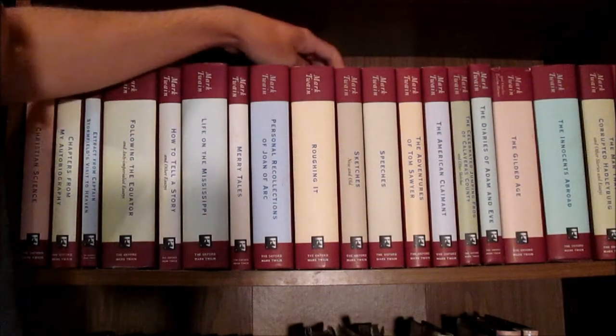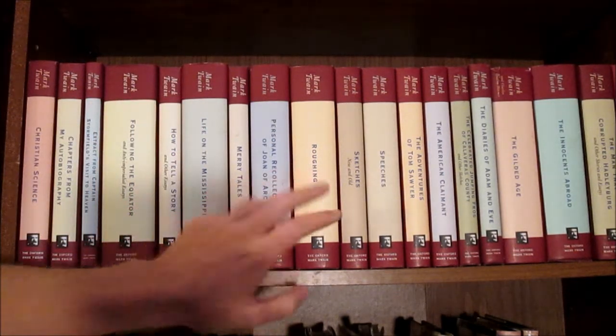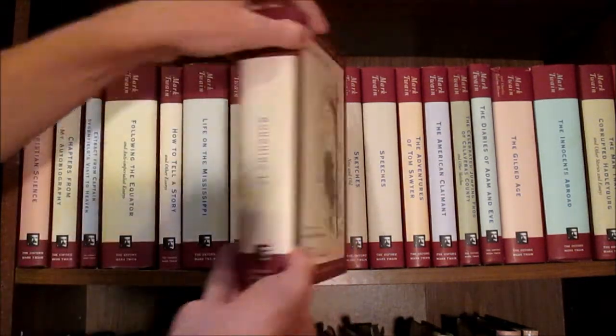Okay, hey guys, for whatever reason my camera decided to die, so I think it stopped right about here, so I'm going to have to pull them out now to actually show you. But this is Roughing It by Mark Twain.